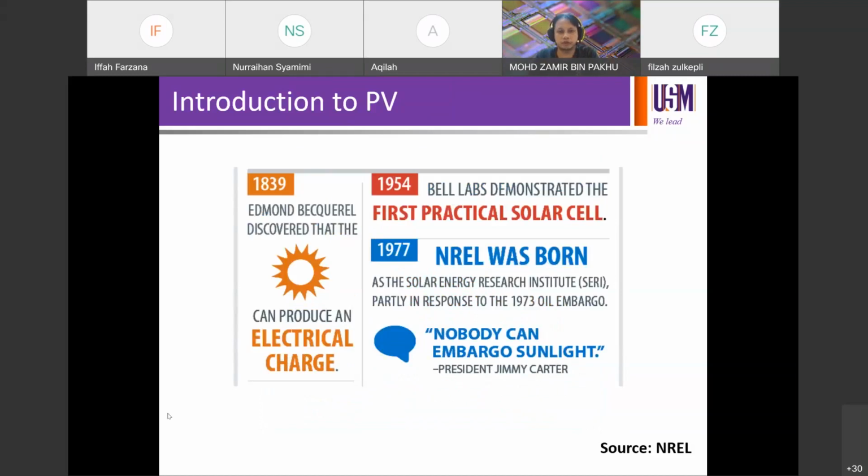The photovoltaic effect was first discovered back in 1839. So it's not a really new technology. If you subtract 1839 from the current year, that's like 182 years back, where the effect was first observed by a French scientist called Edmond Becquerel, who discovered that we can have electrical charges produced in a liquid during exposure to light.